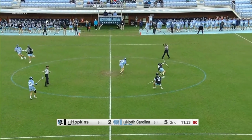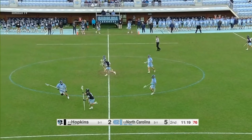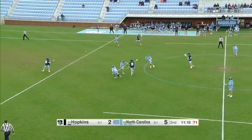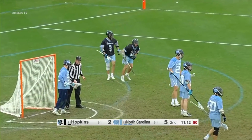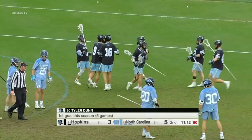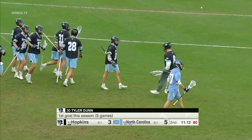UNC's largest lead, they're up by 3. Big face-off win for the Blue Jays. Tyler Dunn. Now Dunn's going to have an opportunity, and he scores! The face-off man, Tyler Dunn, with his 3rd goal.